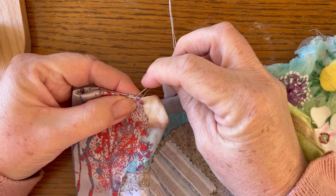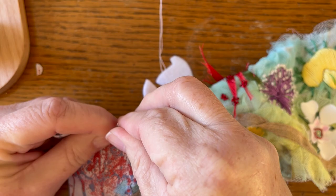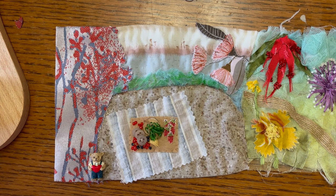Okay, might be time to tie that one off, eh? Getting a bit short. Okay, so I'll just finish stitching this and come back. Good morning. It's another day and I stitched everything down that I'd planned on my picnic so far.